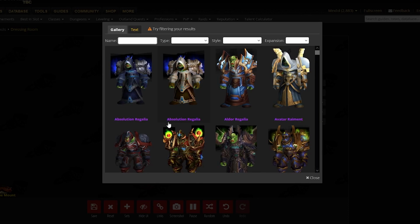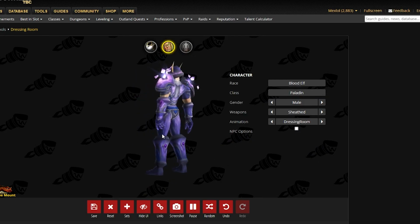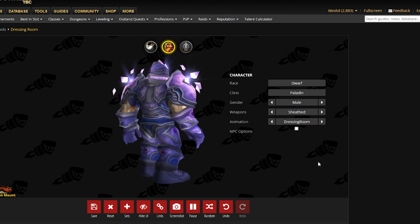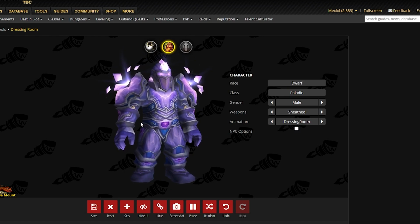Next up we've got Paladin, the Crystal Forge set. It's a pink Power Ranger. What more can you say? Fits the expansion. Does it fit the class though? You got this kind of like Templar vibe going on.